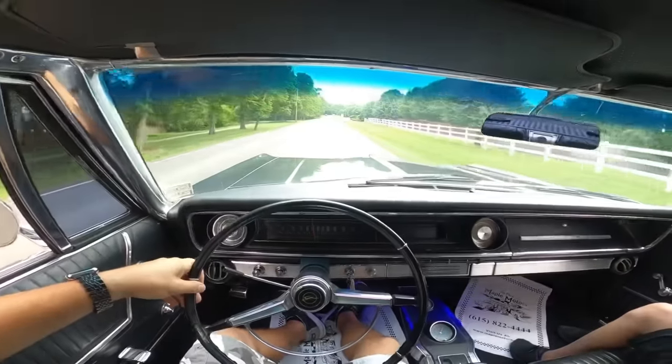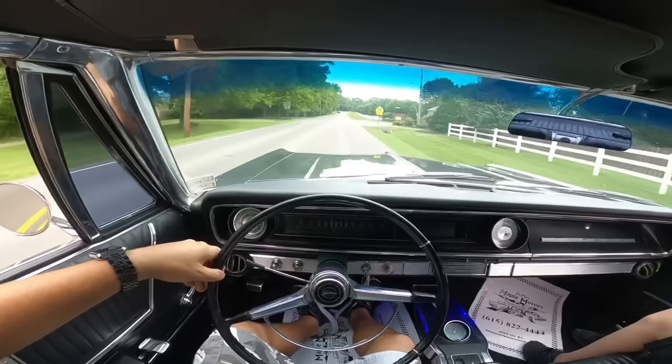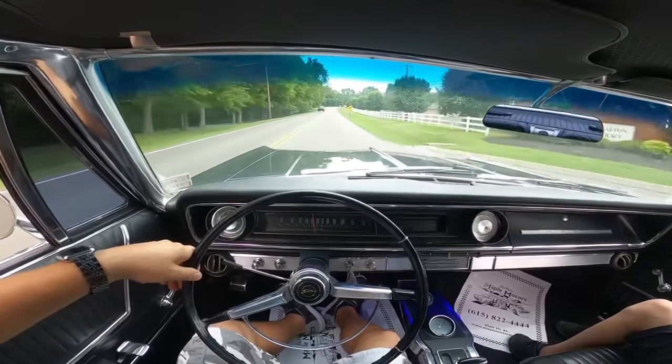Nice and smooth, pretty straight going down the road. I like the suspension on this one, feels good.